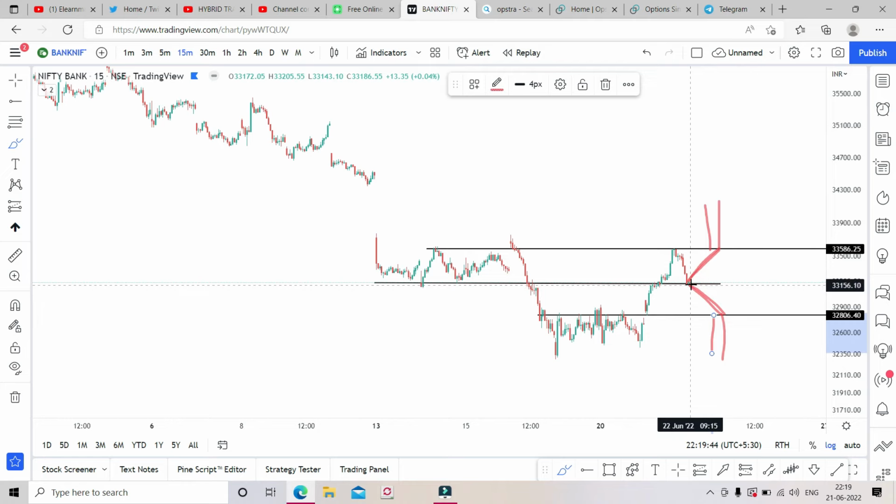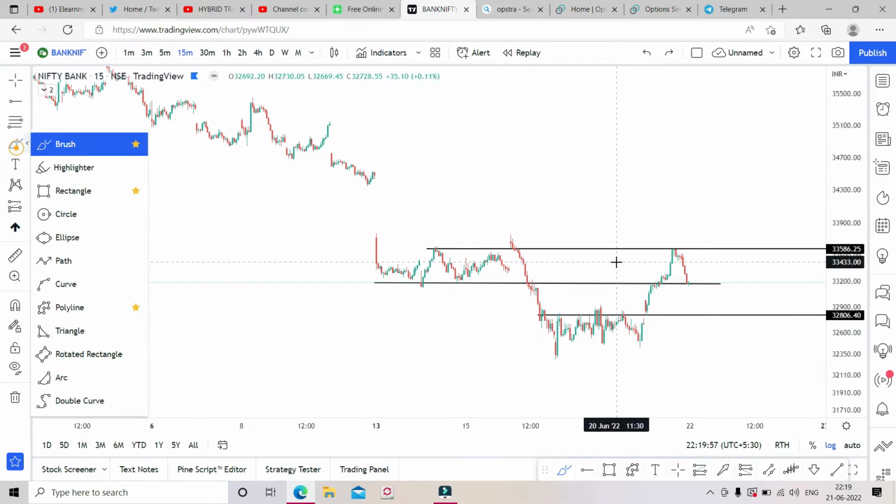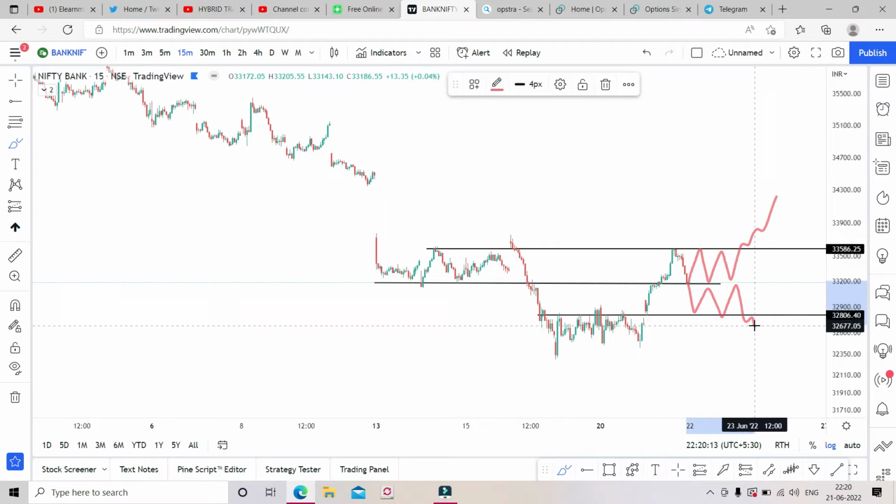Friends, that's what I mean: whenever I make videos, we need to have a view of the market. So looking at the view of the market, don't you think this is the best potential area for us to go for an Iron Fly? Again, I'll show you. Either the market can play out in this area for at least 1 or 2 days before it gives a breakout, or the market can play within this area before it gives a breakdown.